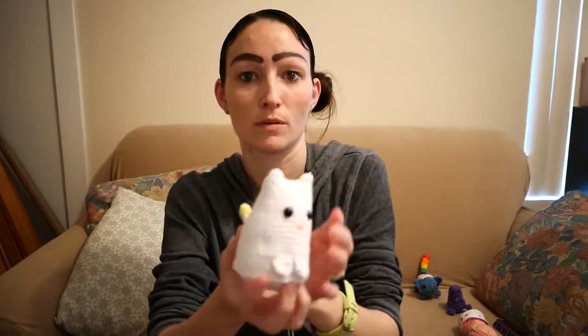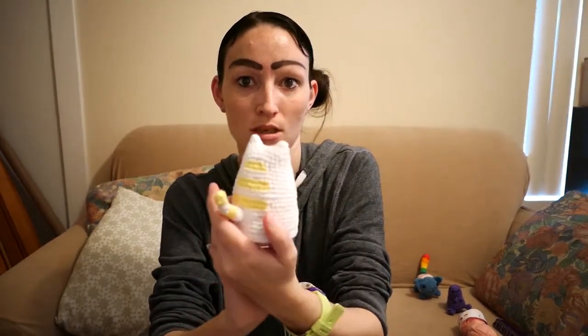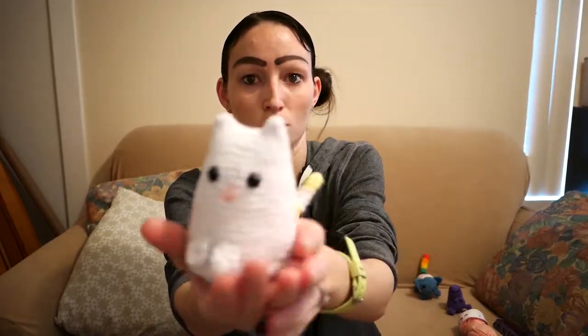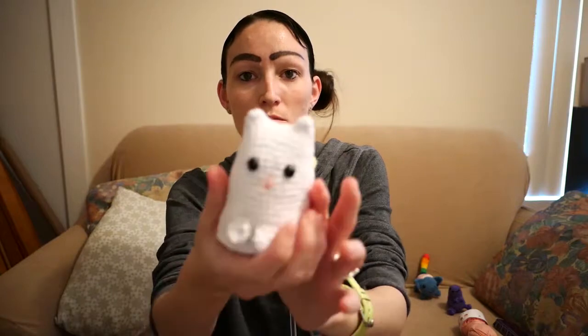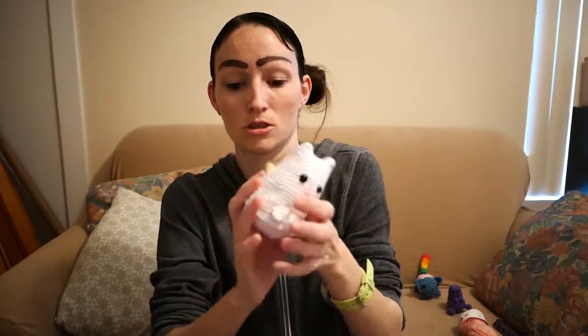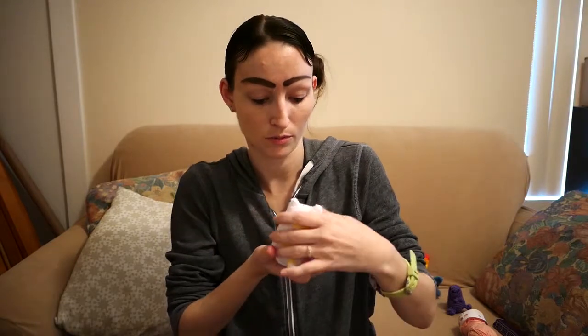Super cute, adorable pattern, and I am going to be making more of these. I'm going to try and make it a little smaller the next one, but I like it how it is. Super cute. I didn't overstuff it. I could have put more stuffing in it, but it's squishy. That's what I like, and it's cute, and everything about it is adorable.